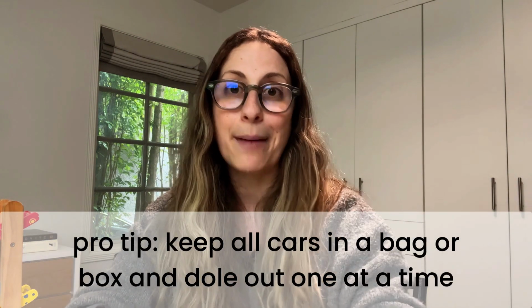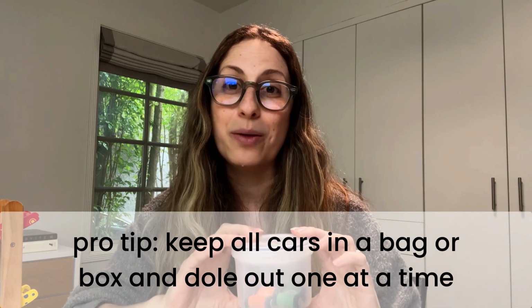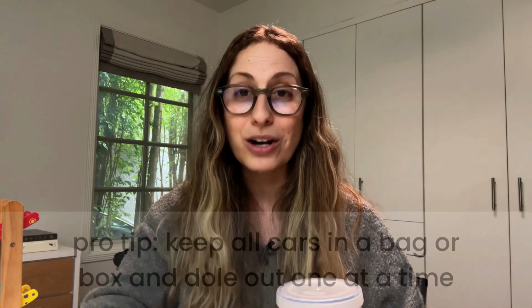And the secret sauce to this game and helping your toddler talk is to keep all the cars in your lap in a bag or a box and dole them out one at a time. And you're going to model car each time you hand one to your child. By doing this, you're giving your toddler the opportunity to communicate that they want more, and it includes you in the play. So even if your child doesn't say the word, it's still an opportunity for you to model it. Some great words that you can say are help or open when your child wants another car, and then car when you hand it to them.